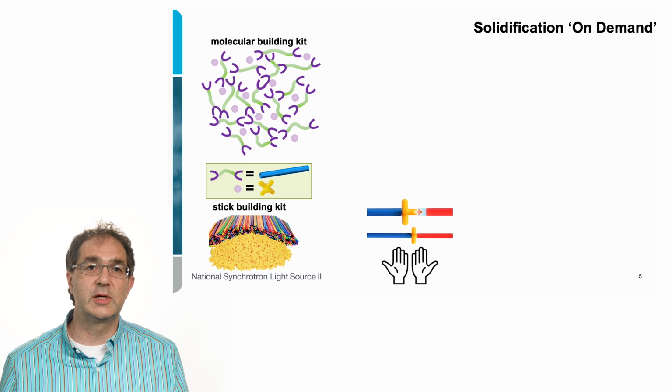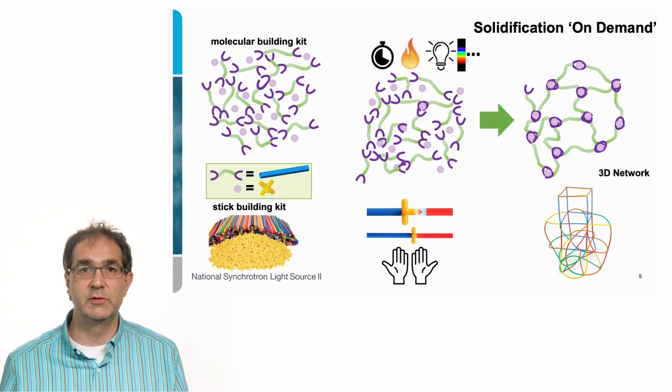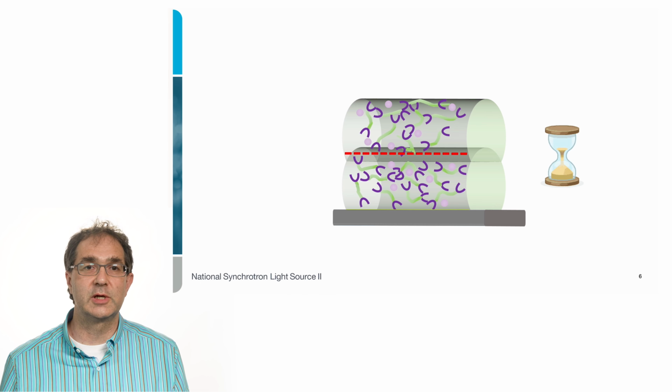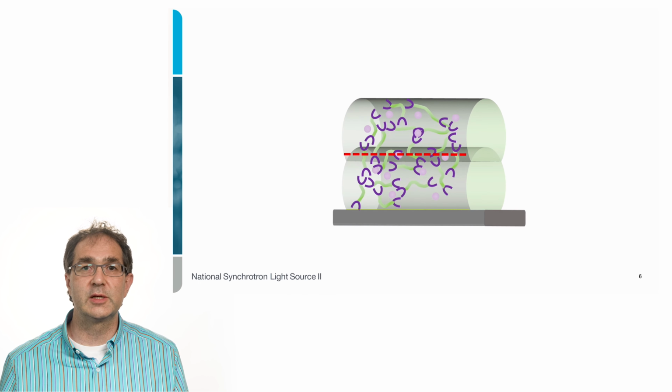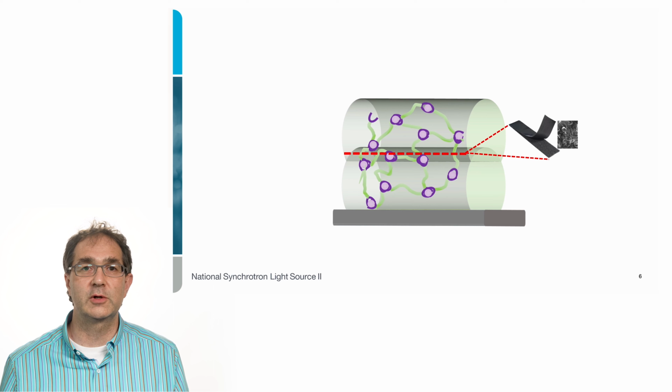And while that stick building kit is assembled by hand, the molecular equivalent can assemble over time by itself, or you can drive it with external stimulus, like for instance heat or light of a certain wavelength. And when you do that, you end up with a 3D network of the assembled molecules. So if you apply that to 3D printing, you could print your part, in this case 2 filaments, then you wait a little bit, let the molecules diffuse across the filament interface, and then in this case you use UV to create a 3D network, and you have a strong connection across the interface.